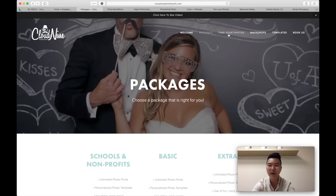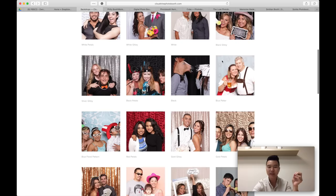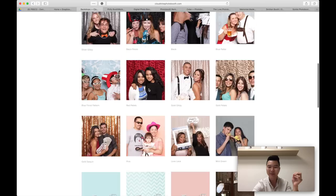Because if it says find your photos, it might turn off some people that have never booked your photo booth before. But if you say galleries, then it might invite these prospective customers to see all the amazing events that you've done before. Backdrops, templates, Boca is perfect. That looks great. You've definitely got a lot of backdrops here. That's awesome. Love the different photo booth supply code.